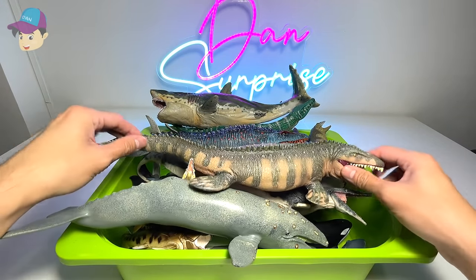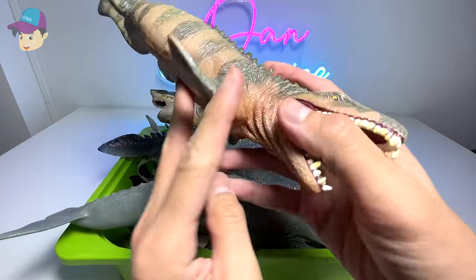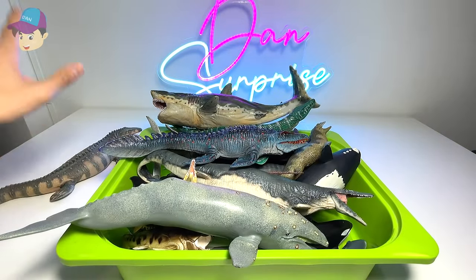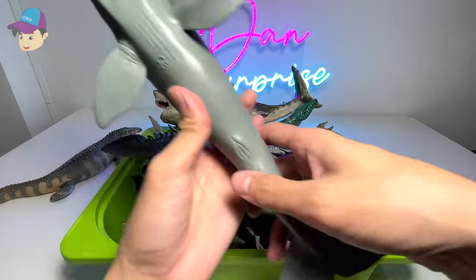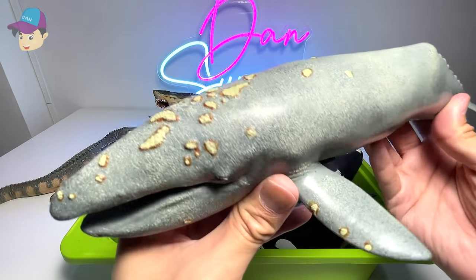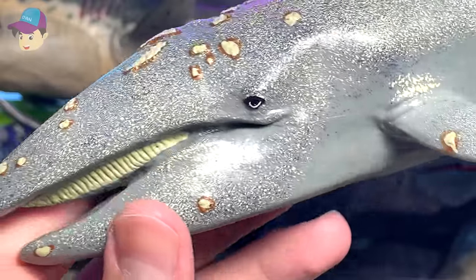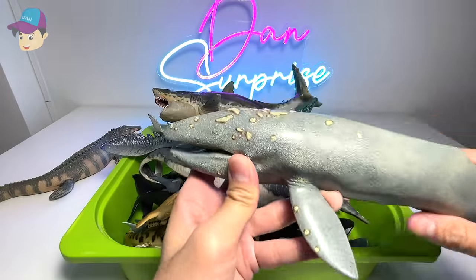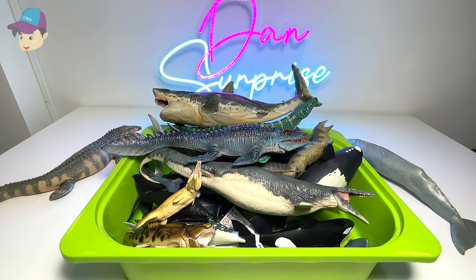So let's get started. First figure right here, it's actually a Mosasaurus. It is a prehistoric marine reptile, so all the prehistoric creatures will go on the left hand side, okay? Next up, is this a prehistoric creature? Not really. This is actually a gray whale, which you can also find in modern days. So all the whales and dolphins will go on the left-hand side, okay?